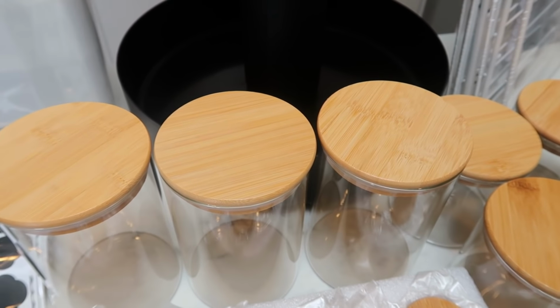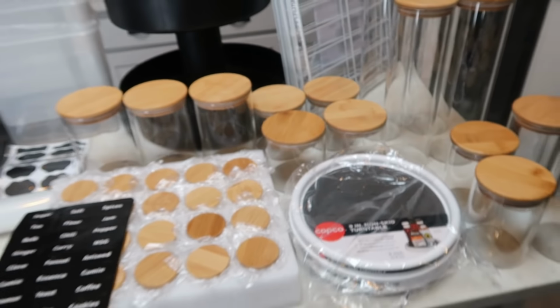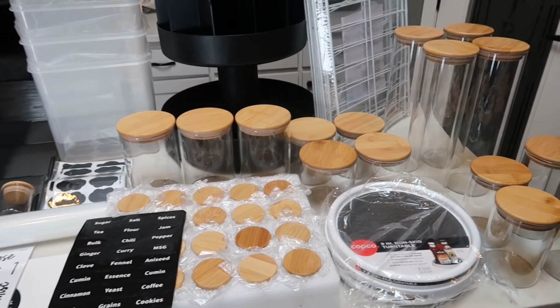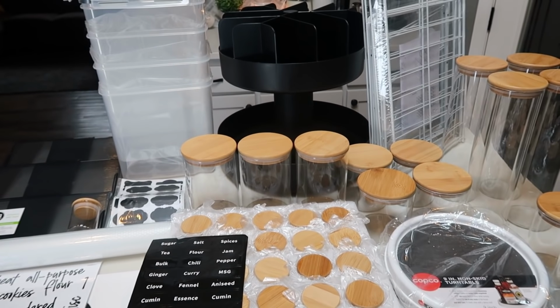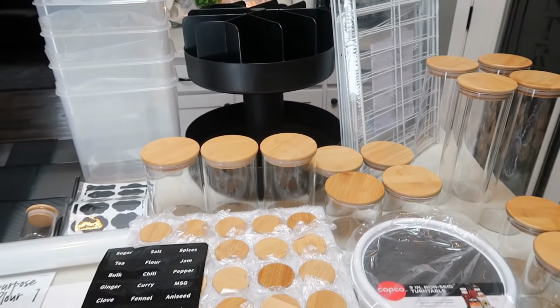So before we start the pantry organization, we have to wash everything. We need to wash all the jars. We need to wash everything because who knows who's touched these. So I want them to be nice and clean. The only thing we're not going to wash is the snack organizer and then the can rack because no food will be on there or in there.